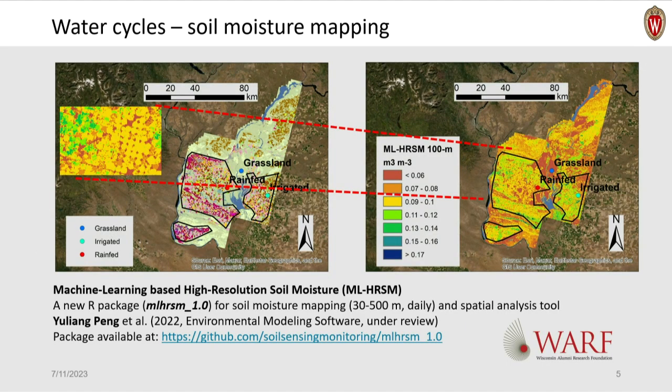So this is a current project we've been working on. This is the early version. We're trying to use this digital soil mapping framework to get these high-resolution soil moisture products for the continental US. There's an open R package we have been developing, available on GitHub. So if any of you are comfortable using R, feel free to download this.